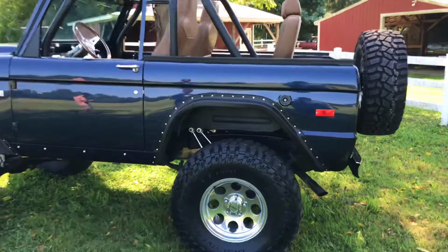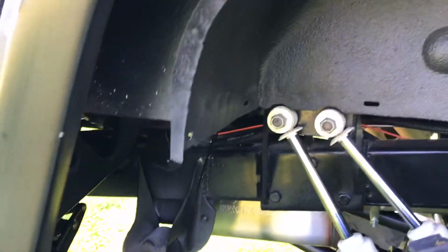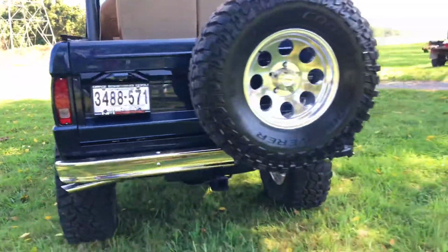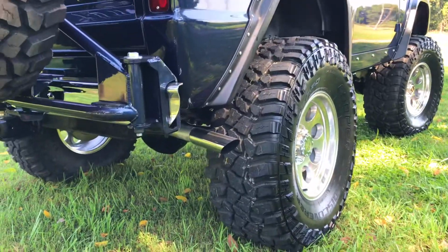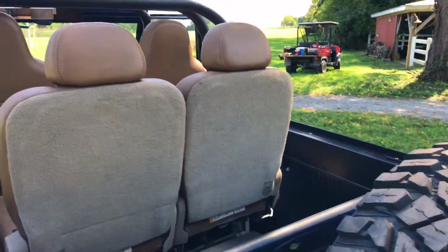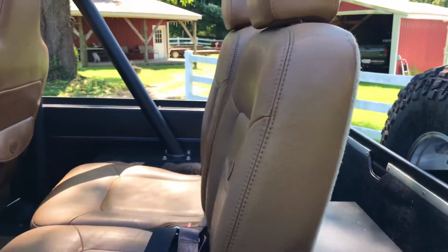And you can see all the way through to the MagnaFlow exhaust. It is all new. Dual MagnaFlow mufflers back here, 60-degree, one at either side. There's one there. This thing does have a rock crawler power steering system in it. So at slow speeds, this thing can still turn and move around pretty well. I just drove it over here.